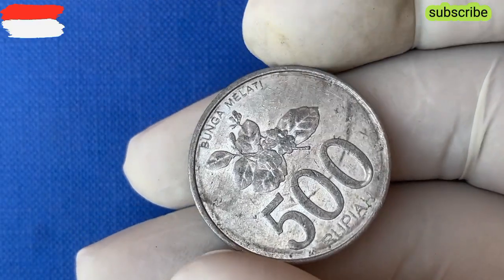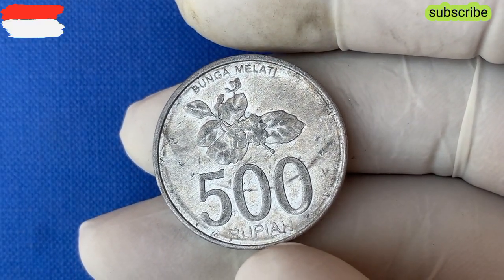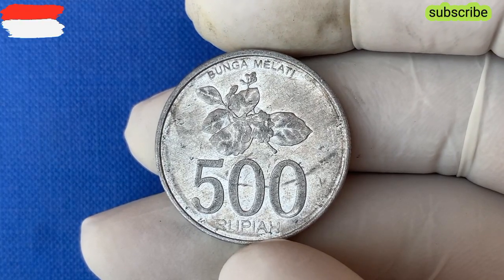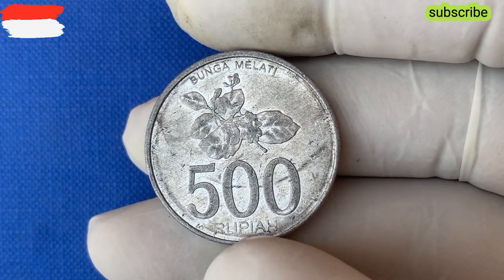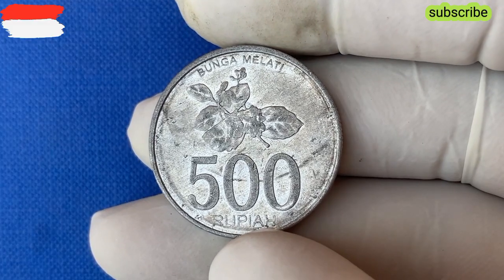This is where things start to get interesting for collectors. Coins like these not only represent a country's past but also act as small pieces of art. The unique and detailed designs on these coins are a huge draw for those looking to add to their collections.